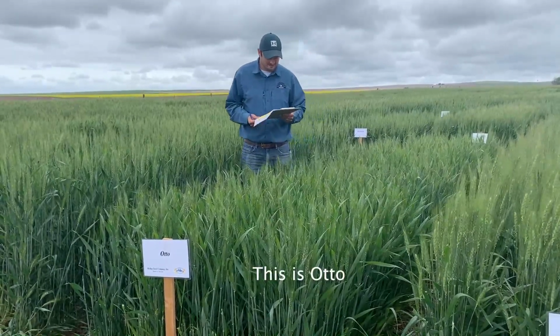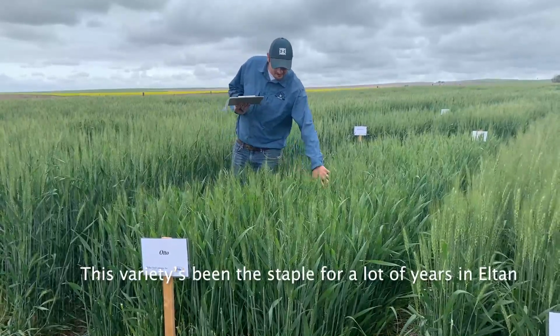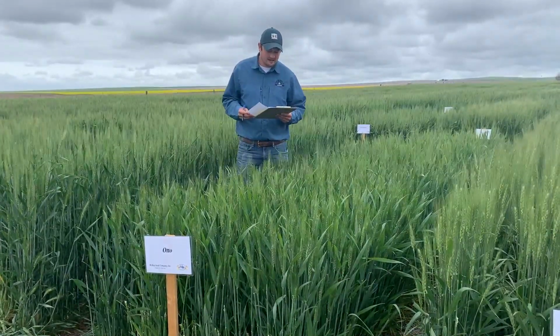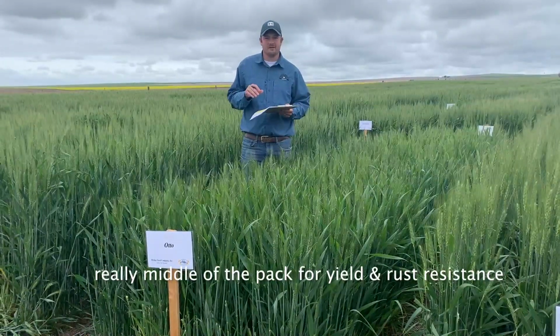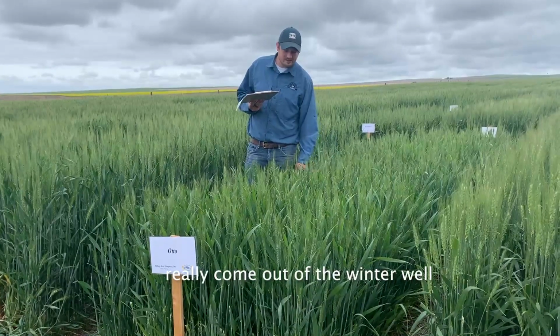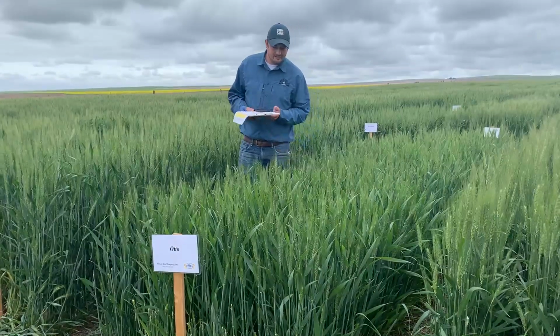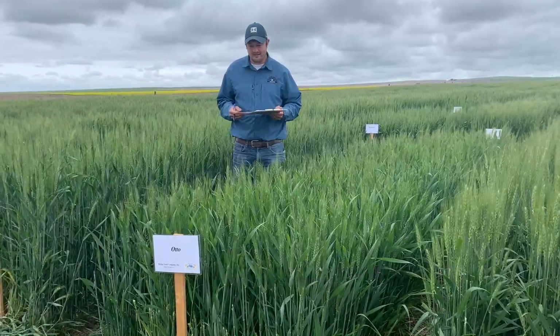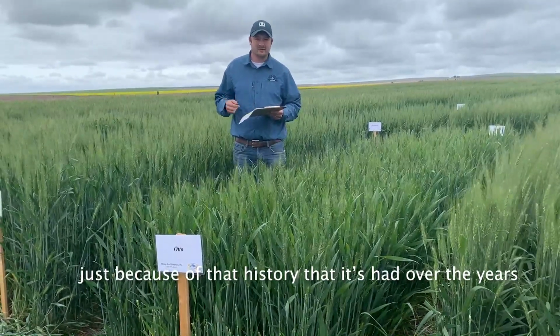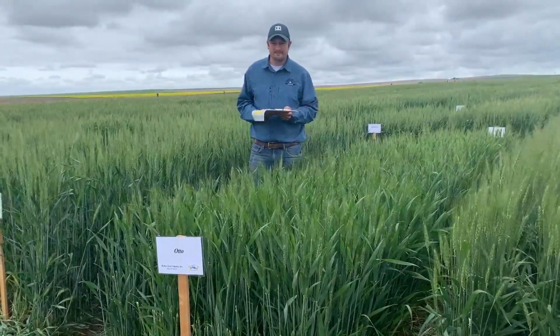This is Auto. This variety's been the staple for a lot of years in Eltan, so it's just a backcross to Eltan with foot rot resistance. Really middle of the pack for yield and rust resistance, but just a staple for emergence. Really comes out of the winter well. Really winter hardiness is its strength. Seems like it's a good blend for a lot of varieties just because of that history that it's had over the years with Highway 2.